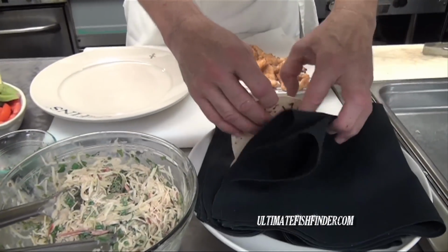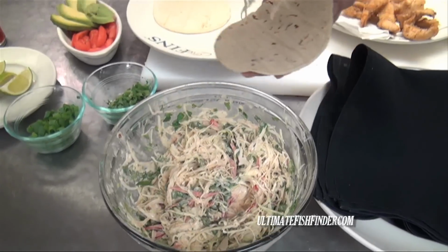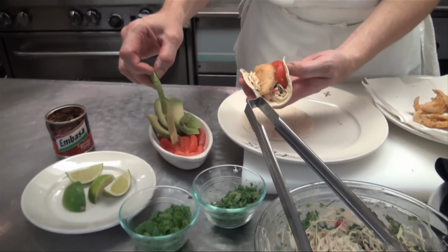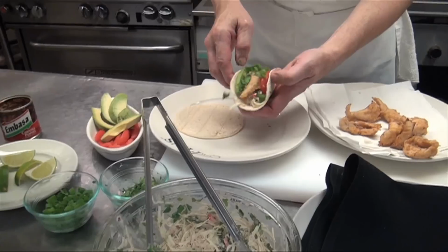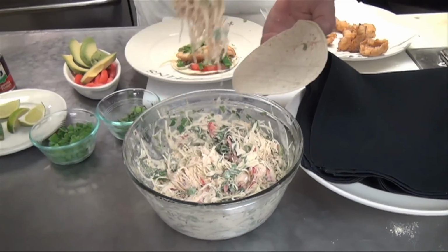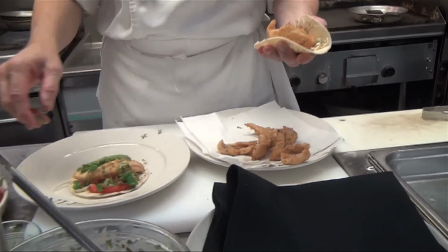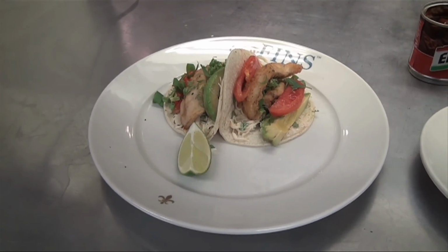So I'm just going to put these together. And these tortillas are nice and hot and warm. I want a good bit of slaw. Actually, I want about as much slaw as I have fish. Good sprinkle of green onion and cilantro. That's got so much on there it's not going to stay shut. This is also, if you didn't catch a whole lot of fish, a good way to stretch your fish a little bit. And a little lime juice to squeeze on there.